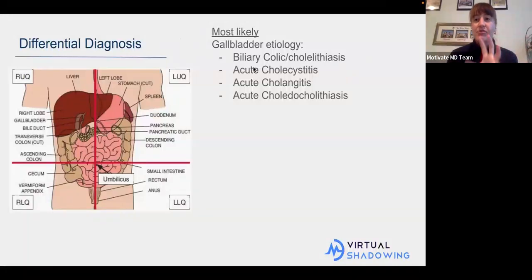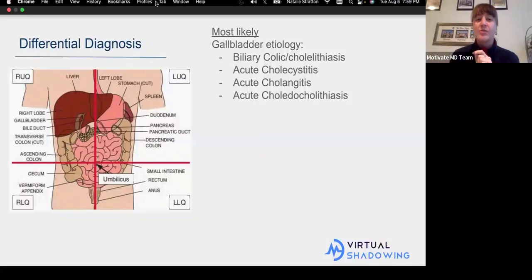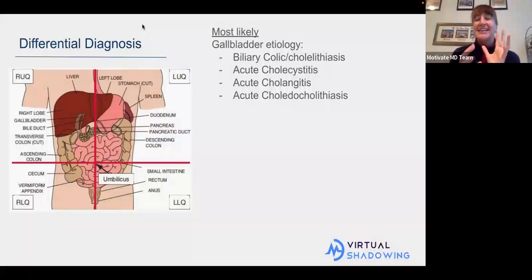So that's helpful for us in knowing what kind of gallbladder problem we are talking about, because there are a lot of different things that could be wrong. One of them is biliary colic, which is essentially the same thing as cholelithiasis. Does anybody know what cholelithiasis is? It's a big fancy term for something pretty simple. Cholelithiasis is essentially a gallstone. Anything that ends with lithiasis, at the end of the word, is a stone.